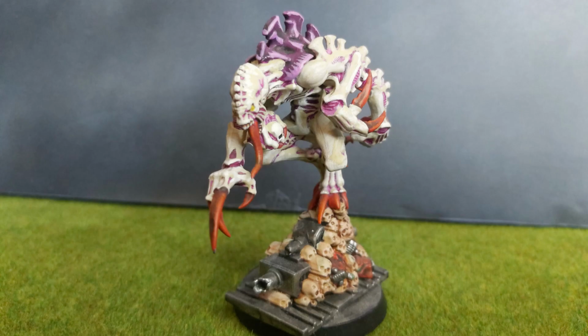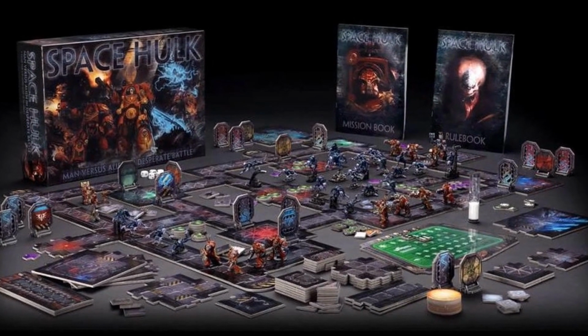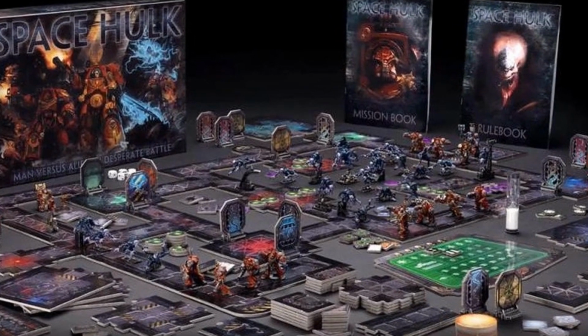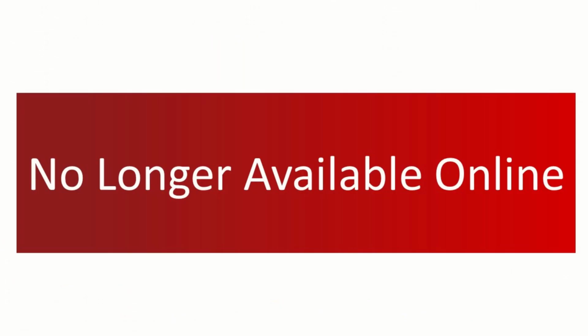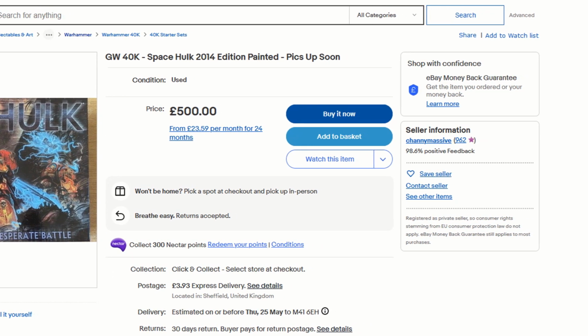The first model is a Genestealer Broodlord, and not just any Broodlord. He is the big daddy of the, now rare, 2009 edition of Space Hulk. You couldn't buy him separately in any old Games Workshop store. To own this miniature, not only did you have to buy a full game, not only did you have to be willing to part with some serious cash, you also needed a great deal of luck, since the game sold out within days. After that, your only feasible option was to pay the eye-watering eBay prices the scalpers were demanding.